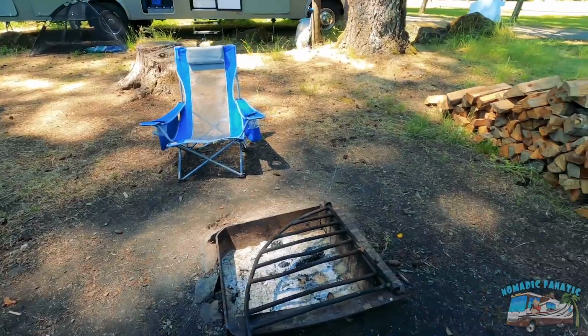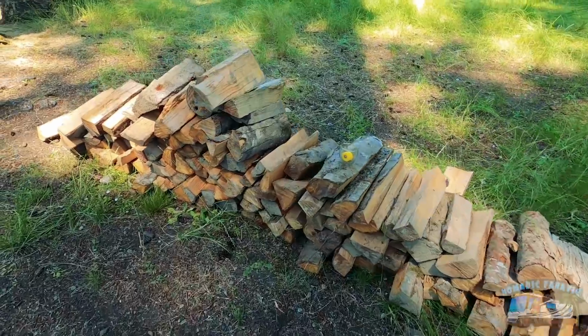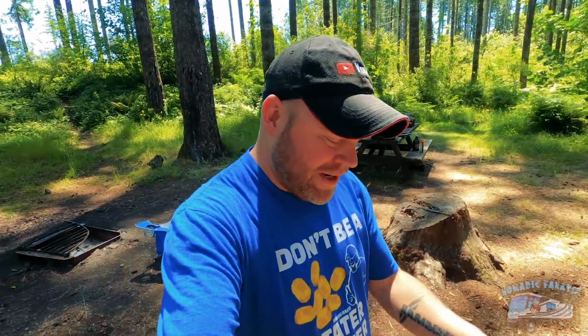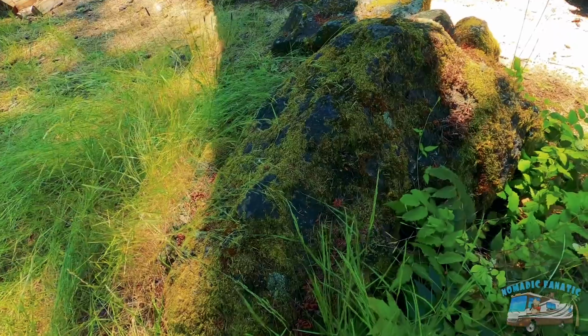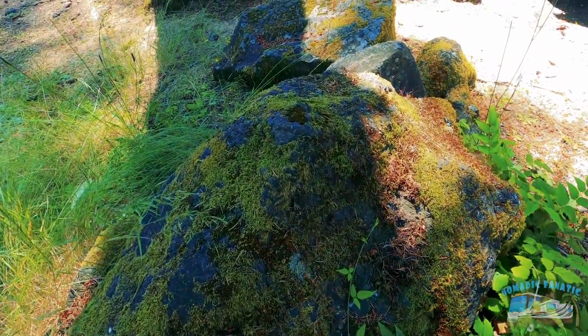Yeah. I did have some wood dropped off so we can have a nice campfire here. And first thing I do at pretty much arrival at any campsite in the country is start picking up trash and cigarette butts that are left behind, because you always want to leave it cleaner than when you got there, right? Yeah. Rocks are just covered in moss. Some of these rocks don't see a whole lot of sun.